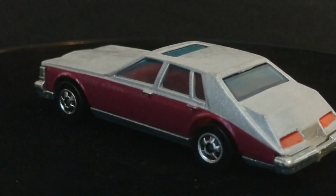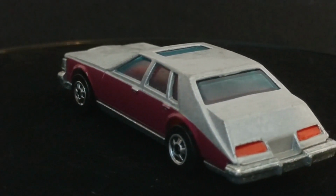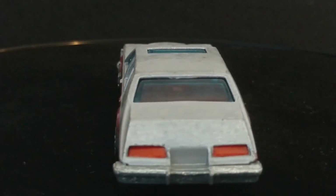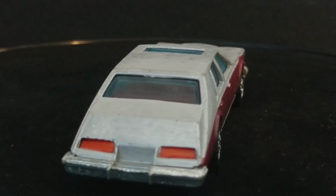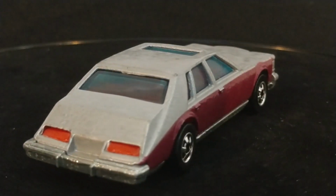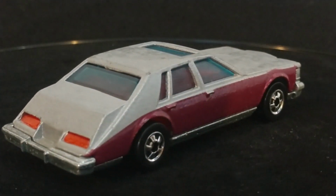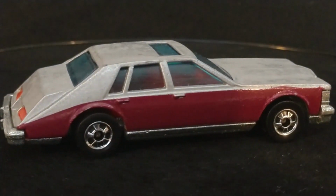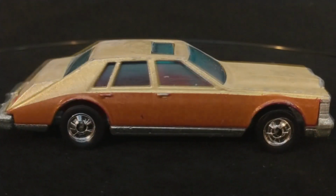The most rare version I've seen of this had black taillights. It was a silver Seville, but it had black taillights. And in French on the hood, it said Masters of the Universe. And it's rare, I think, because it was only issued in France, for one thing. And even in France, they were kind of rare.